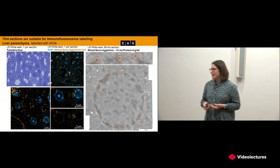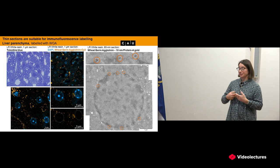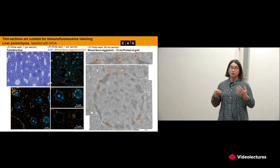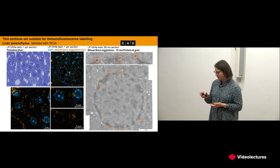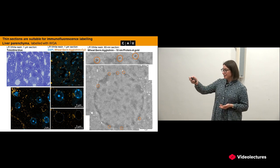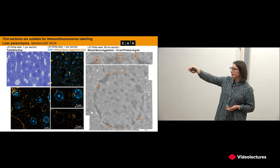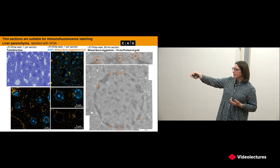And this is some of my examples. So we do also fluorescence labeling. We can do it on sections. It's actually very nice. I routinely use it to test the antibody specificity and to see what pattern of labeling I get with these antibodies. And so this is liver tissue. You see these big spaces are sinusoids, and here would also be stained the sinusoids. But I was really fascinated by these little dots here.